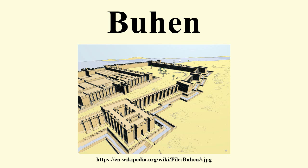copper working. The settlement may have been established during the reign of Snefru. Nevertheless, there is evidence of still earlier, Second Dynasty, occupation at Buhen. An archaeological investigation in 1962 revealed what was described as an ancient copper factory.